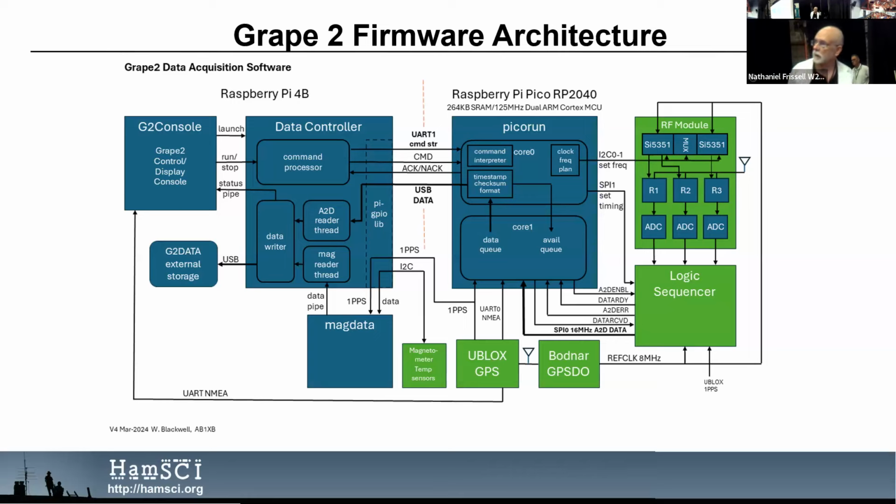For the most part, it's a very complicated and interwoven system. When you first start the process up, it takes a good 7 seconds to establish all the intercommunications going on between the programs of the Pico and the Raspberry Pi. So it's very involved and very complicated, but we got it all to work.